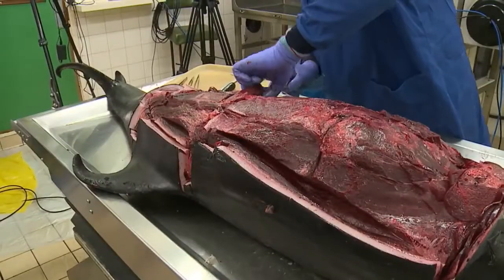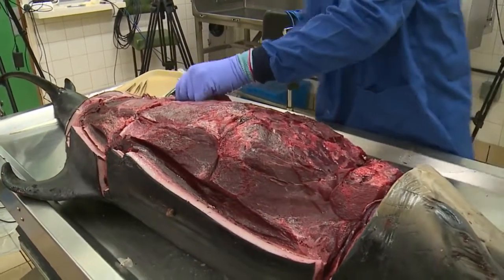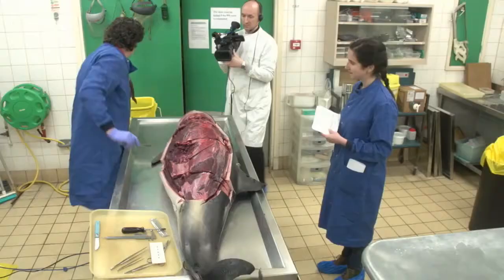Okay, so what we'll do next is open up the abdominal cavity, and we'll start to expose the organs.